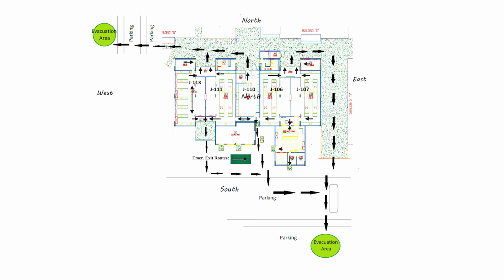If you are in the Intro to Chemistry lab, the nearest site is out to the south, out the way you came in at the door, out this way towards J building, and then down the breezeway between the two buildings, all the way down to the evacuation area south of this building, across the road into the other parking lot. If you are in Chem 1 lab and Organic lab, the nearest evacuation area would be to the west of this building. Follow the arrows and get to the evacuation area.